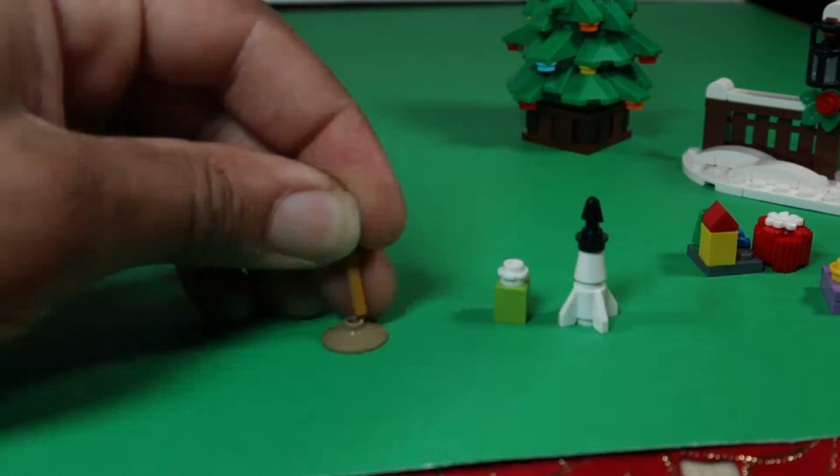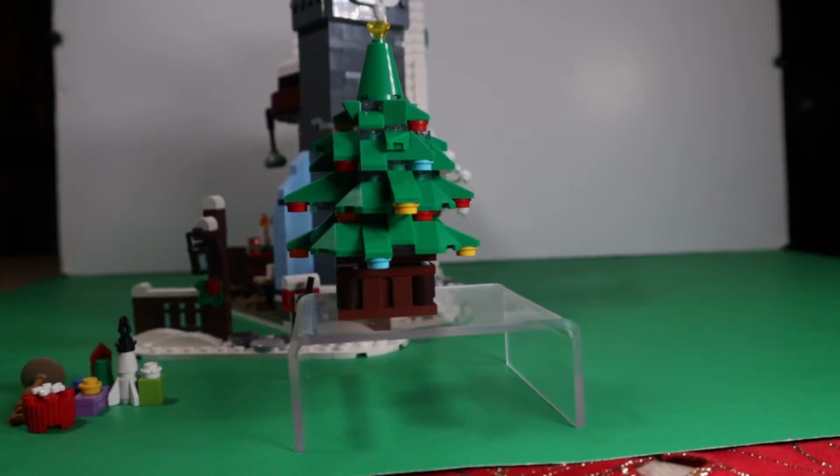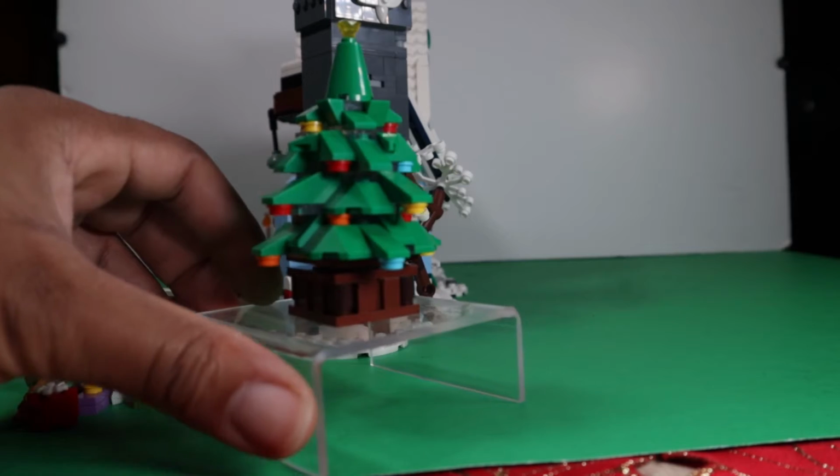And we're putting together some presents. A little rocket, oh, the little trumpet, and there's the front scene. Yay. Yeah, you can kind of see the tree light up a little bit.